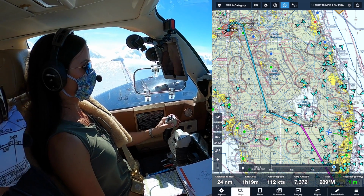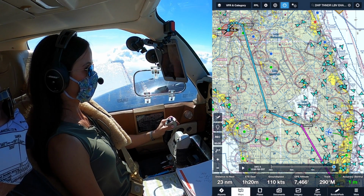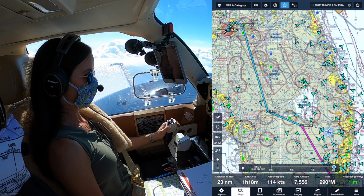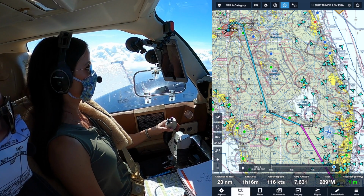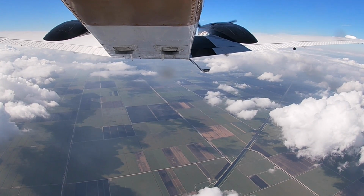Right to 180, just 3533. If you take a look over there at the iPad, that's going to be our routing today, Thunder Transition, LaBelle, and then if you look up, we put in user waypoints to help guide us along as how they want you to enter into the airport today. Continue right, that heading comes in handy. 210 to join approach course. And there we are at our cruise altitude of 8,000 feet.